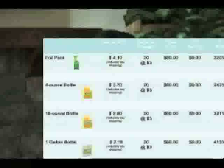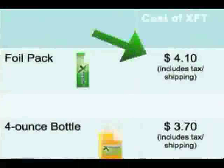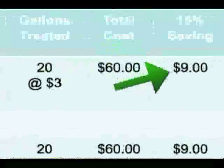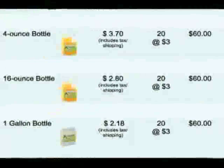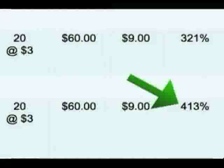If you were to purchase this product in its most expensive form at the lowest possible quantity, you'll pay $4.10 per treatment, including tax and shipping. At 15% improvement, that's a 220% return on investment, and it just gets better from here. If you increase the quantity in a 4-ounce bottle, 16-ounce bottle, or even a gallon-sized bottle, you get the cost of treatment down to $2.18 per treatment at a 413% return on investment. It just makes sense. It's logical. $4 in, $10 out.